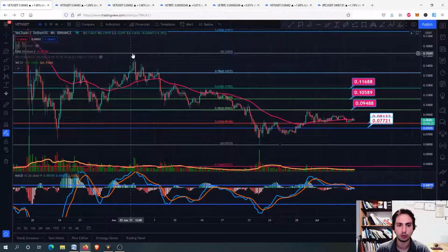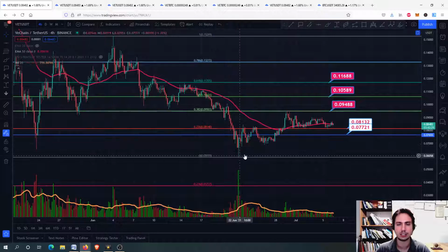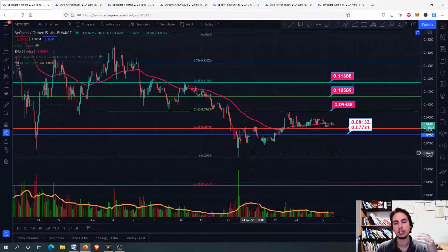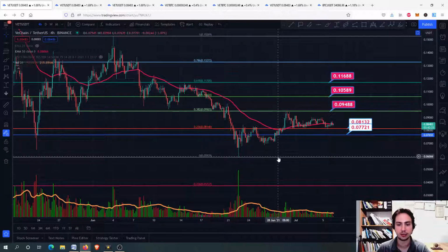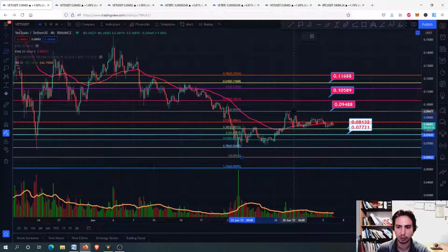You just draw your Fibonacci retracement from the top to the bottom, and then you are looking for resistance levels, right? But if I did the opposite, let's say that I've drawn my Fibonacci retracement from this bottom right here to this top that we formed, then you will see that we have the 0.382 exactly at the 8.1. So either way, it is a very significant support level.